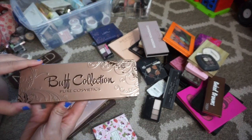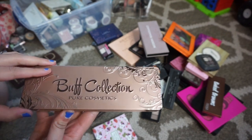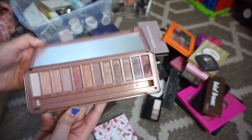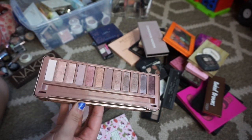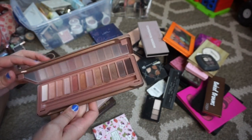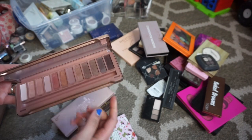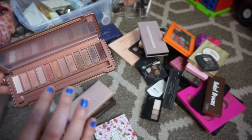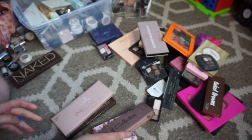This palette is from Pure Cosmetics, and it's not like the Pure that you think of from Ulta. This is a brand that I got in my BoxyCharm, and it is kind of mimicking the Naked 3 palette. It's a nice rosy tone. It has mostly shimmers in there. I don't ever reach for this. I like rosy tones, but I'm not ever going to reach for something like this that has mainly shimmers. I like more rosy mattes. If I'm going to be honest, I don't really like a rosy shimmer all over my lids, so I'm going to pass that one along.